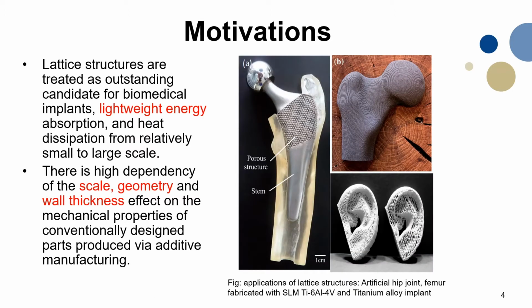There were some motivations for this research project. First, lattice structures are treated as outstanding candidates for a lot of applications, for example, biomedical implants, lightweight energy absorption, and heat dissipation, from relatively small to large scale, as I was mentioning before. And second, as a result of our literature review, there is a high dependency of the scale, geometry, and wall thickness effect on the mechanical properties of conventionally designed parts produced via additive manufacturing.